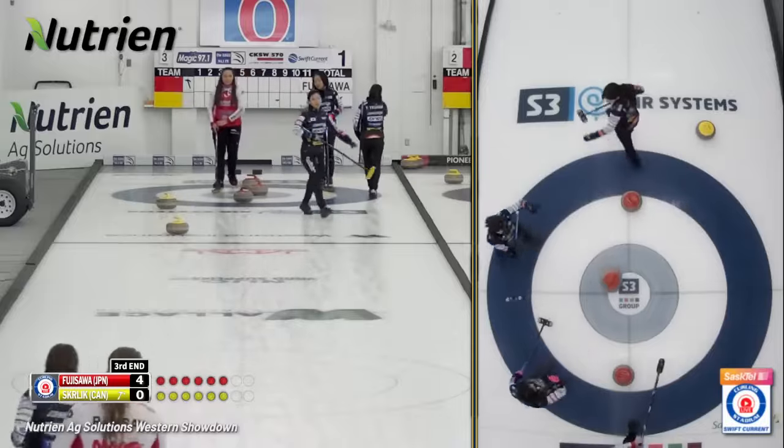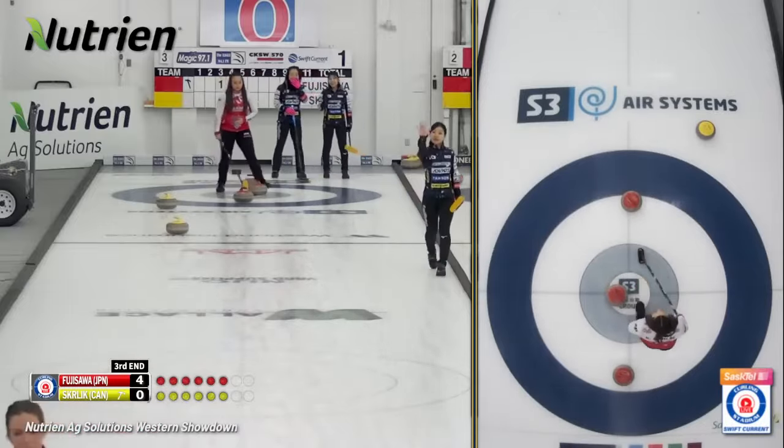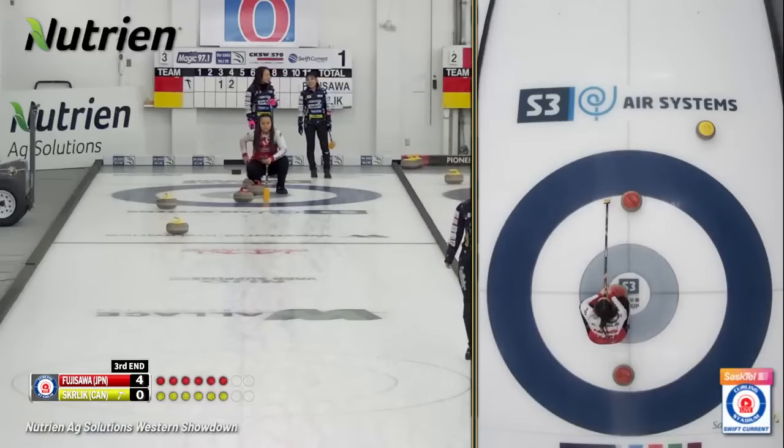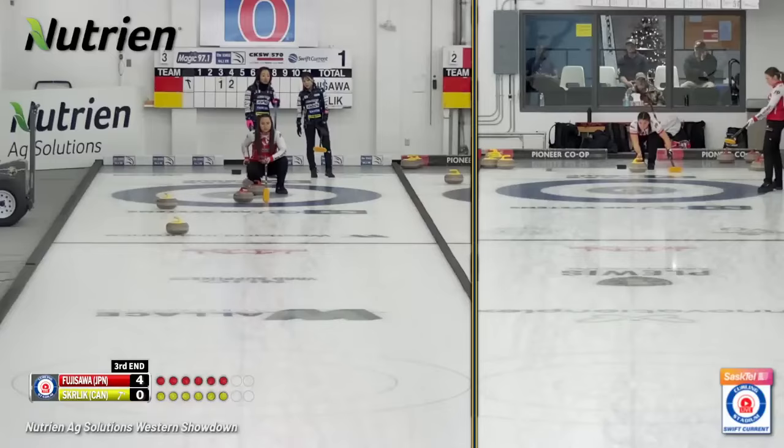As they'll drop this one just back teeth. 3 rocks in the rings. I guess it's mission accomplished. I suppose you wouldn't want your 2 stones behind the tee line there, but as long as you're not throwing guards, I think the skip is moderately happy. You have some room to tolerate when you're up 4 after 2 in a WCT event, I think.